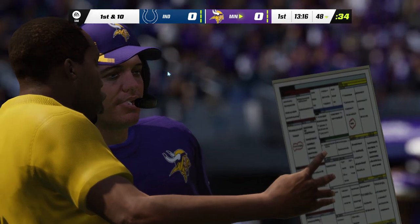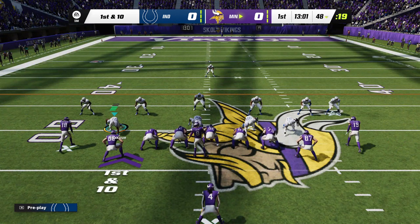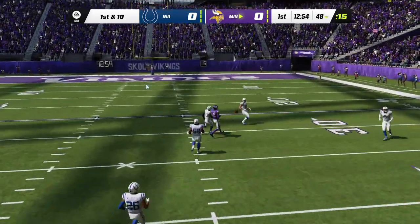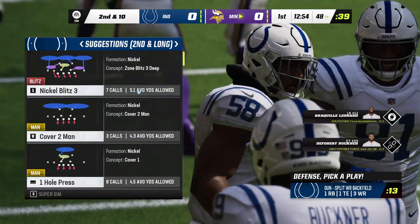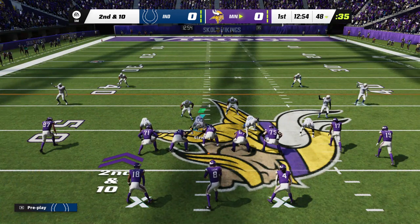Well, they kept it simple there, CD, only needing the short gain to move the chain, so they didn't want to go with a deep throw. They just go with that safer, shorter throw and able to convert. Nothing wrong with that at all, partner. Check the box, right? Make sure you pick up the first down. Offense is getting established. You're moving the ball. You're not turning it over. Check, check, check. They like what they're doing early in the game. So now 2nd and 10 after the incompletion on first down.